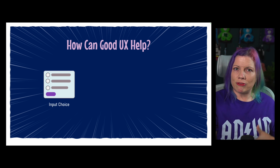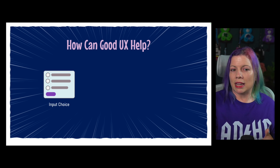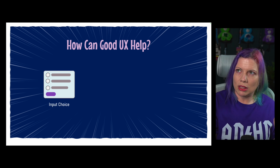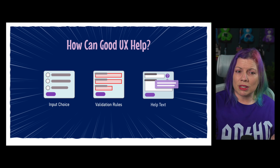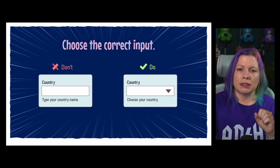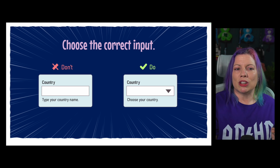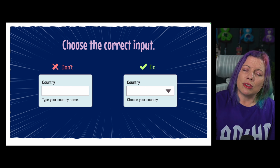Three key areas of form design that can make or break your data are choosing the correct input, having good validation rules, and having good error and help text. Let's start with choosing the right inputs. One of the easiest ways to make sure you're getting accurate data is by guiding users to enter the correct information from the start.